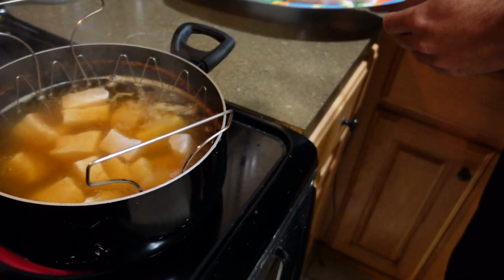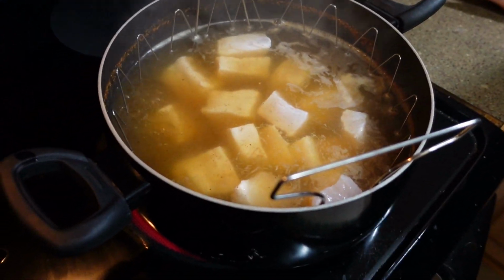All right, so that'd be round one right there. And we'll let the water return to a boil. They'll boil for about, I don't know, 3 minutes or so, and they'll be ready to go. Yummy. All right, so round one of our fish is all the way cooked.